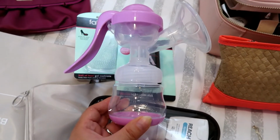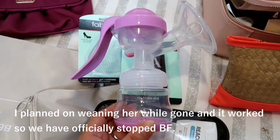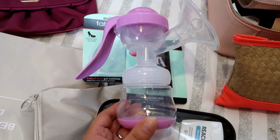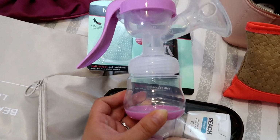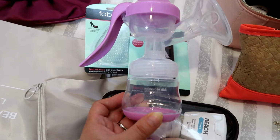I'm also bringing a breast pump, because my daughter still nurses, and she is down to like 1 to 2 feedings a day, but overnight I get kind of full, so this is to relieve that in the morning after I sleep, so that I can go out throughout the day and not feel super full of milk.